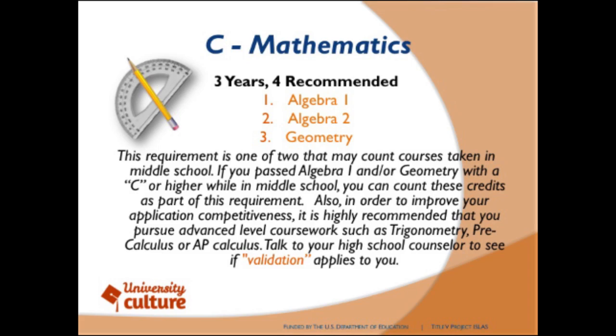C is for math. 3 years are required, but 4 are recommended. You must take Algebra 1, Algebra 2, and Geometry. If you took those in middle school, those do count for college. To be competitive, it is recommended you take more advanced classes, like trigonometry, calculus, or statistics.